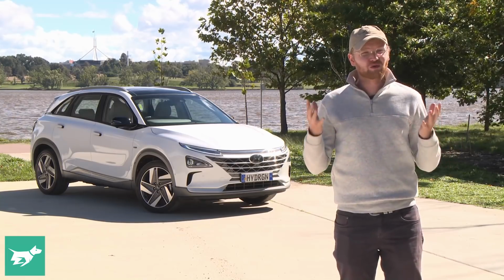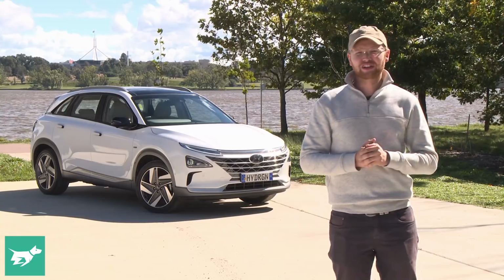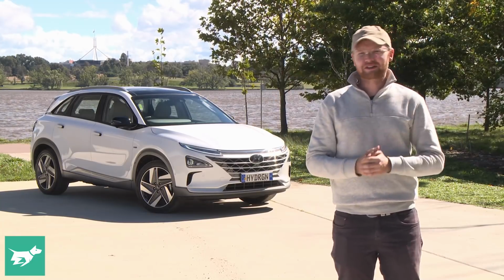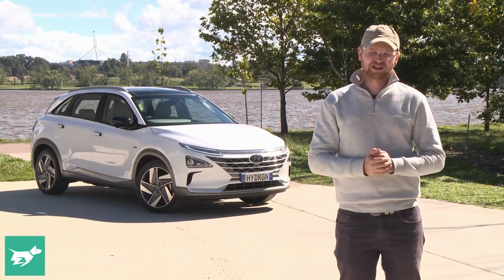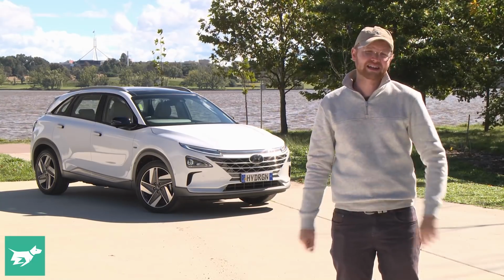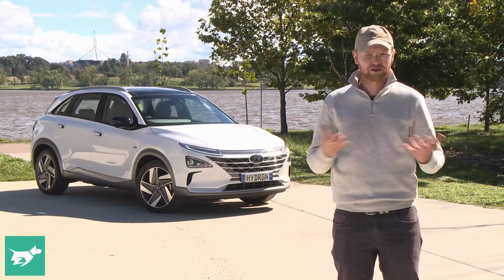Now, there's obviously been raging debate recently around the place of hydrogen compared to battery electric, and you can get into that argument in the comments if you like. But in today's video, we're going to look at the Nexo, we'll check out the interior, the boot space, and then take this mid-size hydrogen-fueled SUV out for a drive to see what it's like on the road.